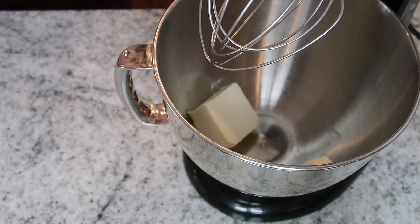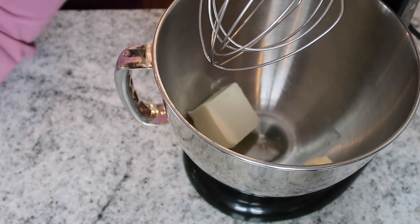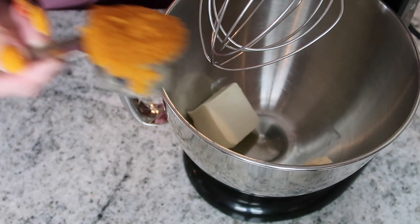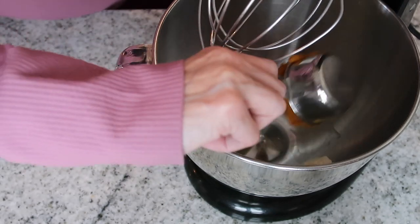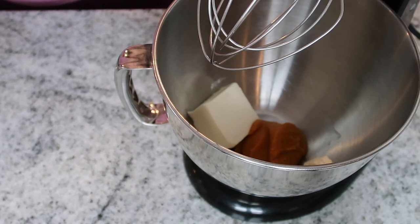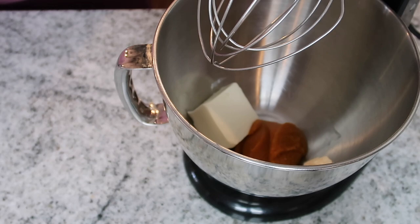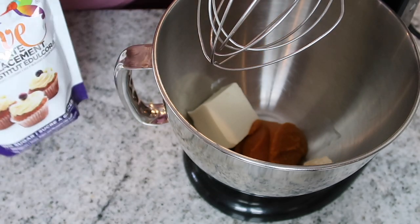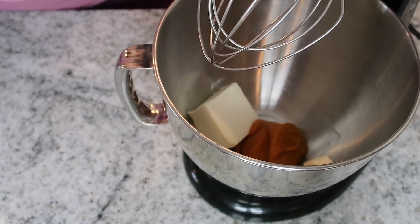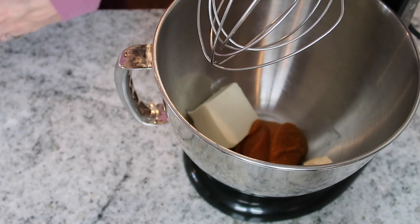So I put about 4 ounces of cream cheese in there. Then I am going to put in about 1/4 of a cup of pumpkin puree. You want to make sure that this is pure pumpkin, not pumpkin pie filling. We want the puree, the pure pumpkin. Then I am putting in 1/4 of a cup of powdered Swerve. This is the confectioner's Swerve, and I am going to put in 1/4 of a cup of that.